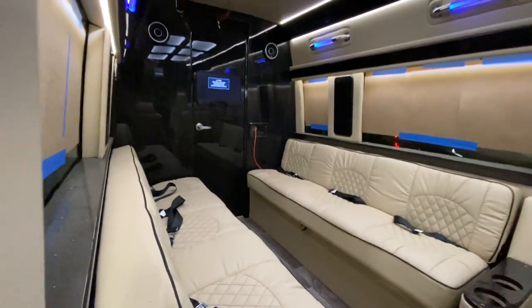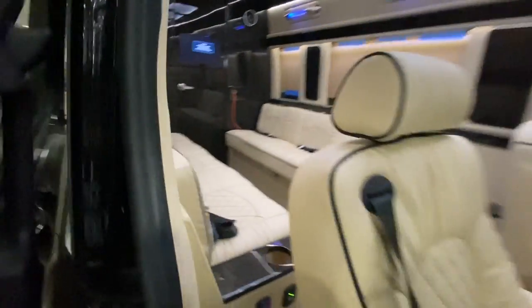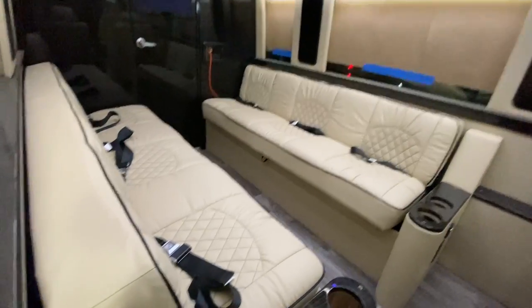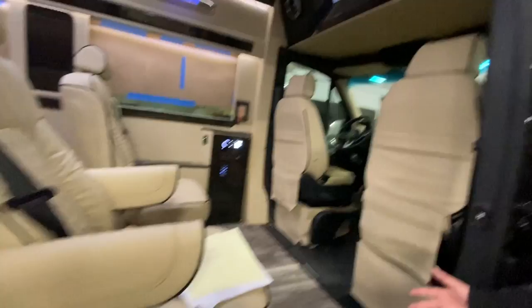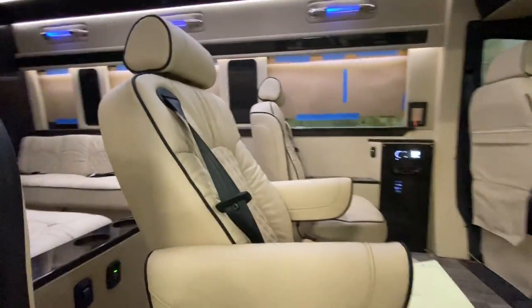Wow. That's got a rear bathroom in it? It does. And this is very, very popular. These right two jackknives make a bed, huh? Yep. I like that. Very cool. This is the ultimate RV, if I'm not mistaken, with this product right here. Very nice.